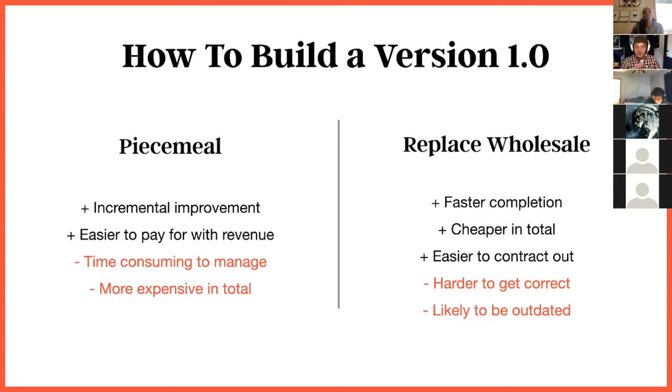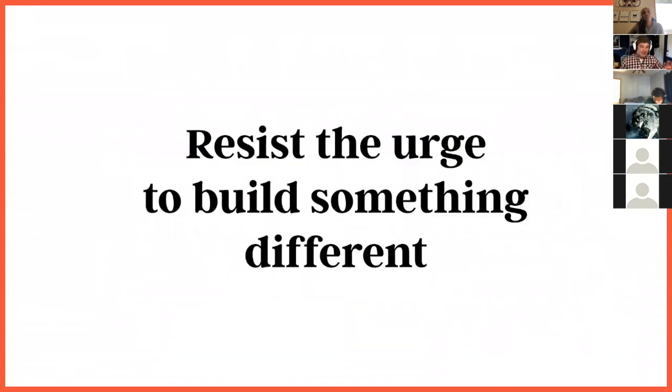So there's pros and cons to each side of this, and they're not mutually exclusive. You can do hybrids of the two. But however you go about building it out, whatever strategy you take, the big thing to avoid is to add a bunch of new stuff when you're doing this first layer of development.